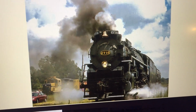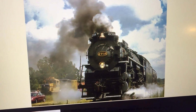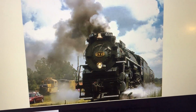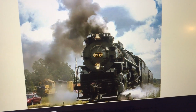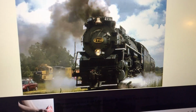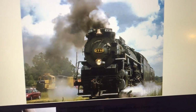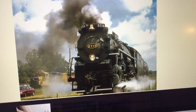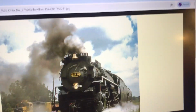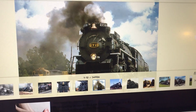Today I'm going to be telling you the story of one of my favorite steam locomotives: Chesapeake and Ohio 284 Kanawha number 2716. 2716 is a 284 class K4 Kanawha type built by Alco in September of 1943. 2716 was designed to pull freight and coal trains, even though he is a mixed traffic Kanawha.